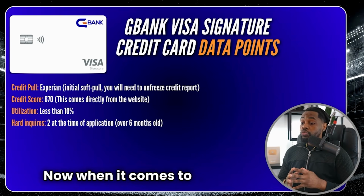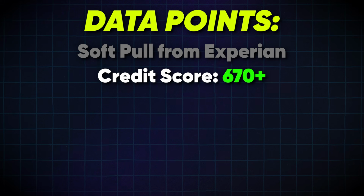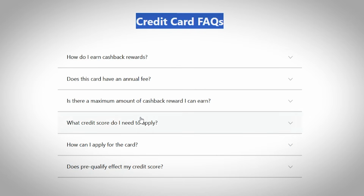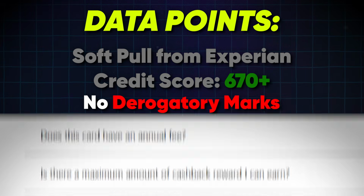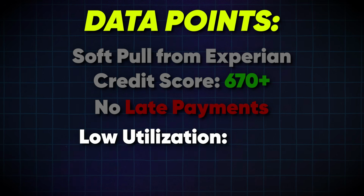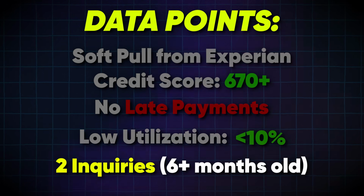Now, when it comes to credit scores, from what I researched, they require a credit score of 670 on average. And this came directly from the website. If you go to the website, go down to the FAQ section, you'll actually see it says it requires a 670 credit score. I had no derogatory marks at the time of application, no collections, no charge-offs, no late payments. Credit card utilization was less than 10%. I had 2 inquiries, but they were over 6 months old.